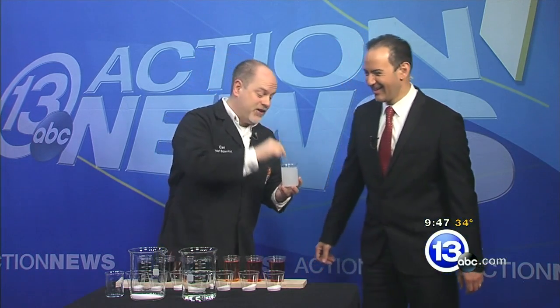This is the super absorbent polymer they put inside diapers. It can absorb up to 800 times its weight in water. However, this is not the kind you want in a diaper. I know from experience, if it gels up that fast on the first squirt, the second one is going to squirt right out the side of the diaper.